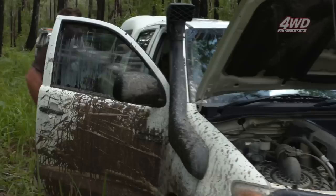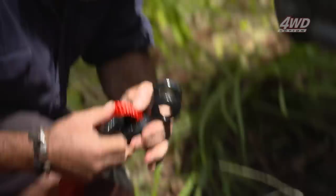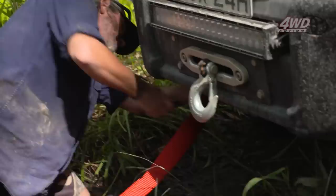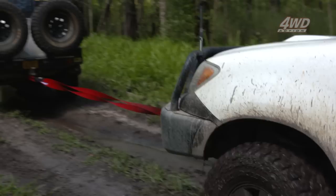Now, that's a sound no one wants to hear in the bush. Looks like Lee's got a few problems. We'll give Lee a quick pull start. With all the water and mud that we've been doing over the last half a day or so, Lee's alternator has been playing up since the get-go. Right, let's go. Let's snatch him. Yeah! And as simple as that, we're on our way again.